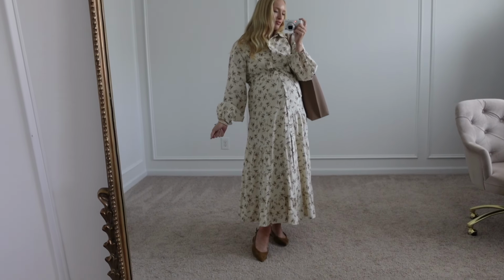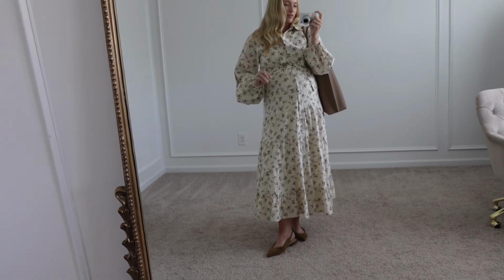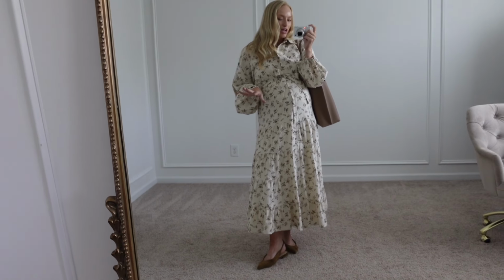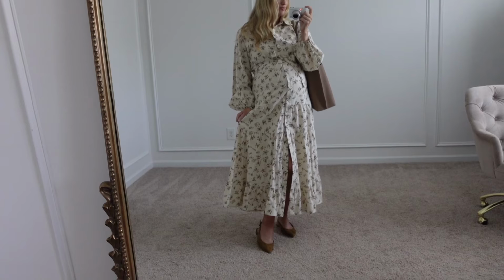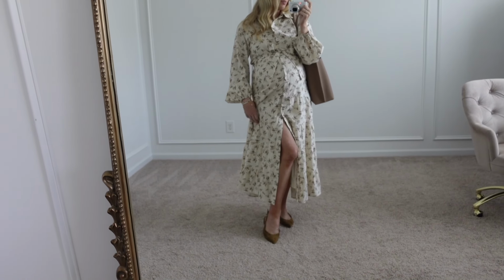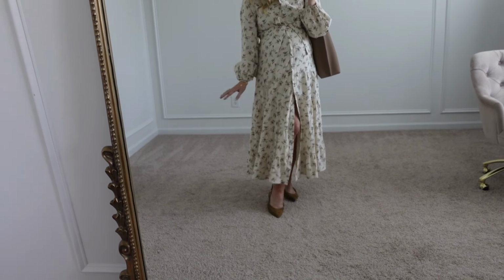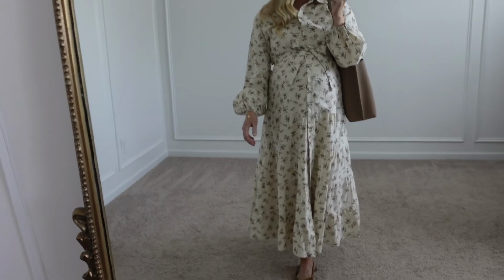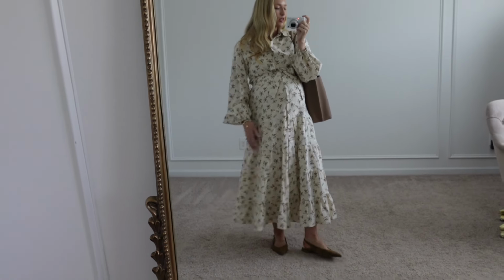I styled it here for a fall workwear look. I think this would be perfect if you're a teacher or have somewhere a little more business casual. These flats match the brown in the dress perfectly. This dress does have the full buttons, so if you're wanting it to open up, you have that flexibility. I unbuttoned it starting mid-thigh just to give the bottom a little more movement. But if you want a more conservative fit, obviously you can just leave that closed.